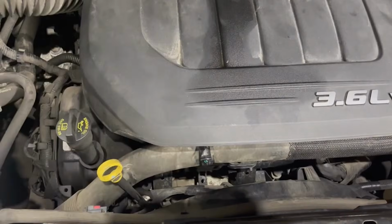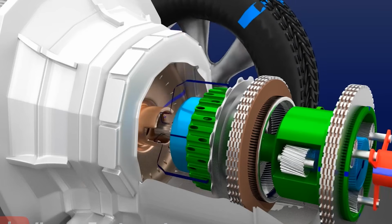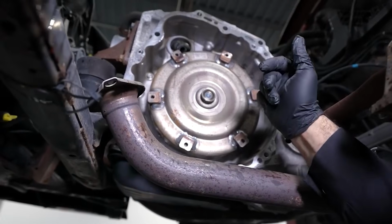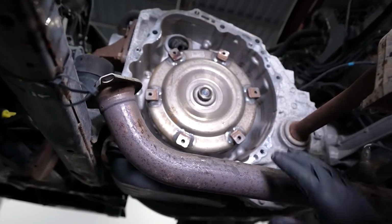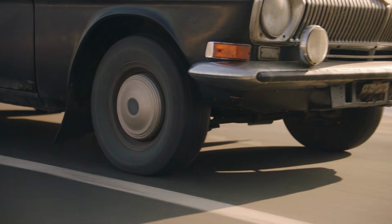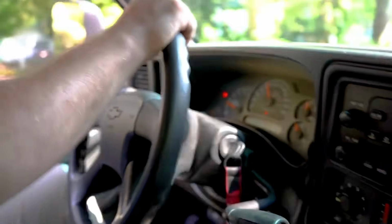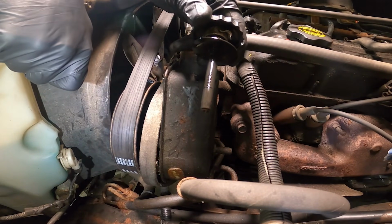If ignored, the internal damage gets worse, affecting the transmission itself. Catching the issue early can mean a simple torque converter replacement instead of a full transmission rebuild. Always pay attention to how your car feels. Shuddering isn't just uncomfortable, it's a warning signal.